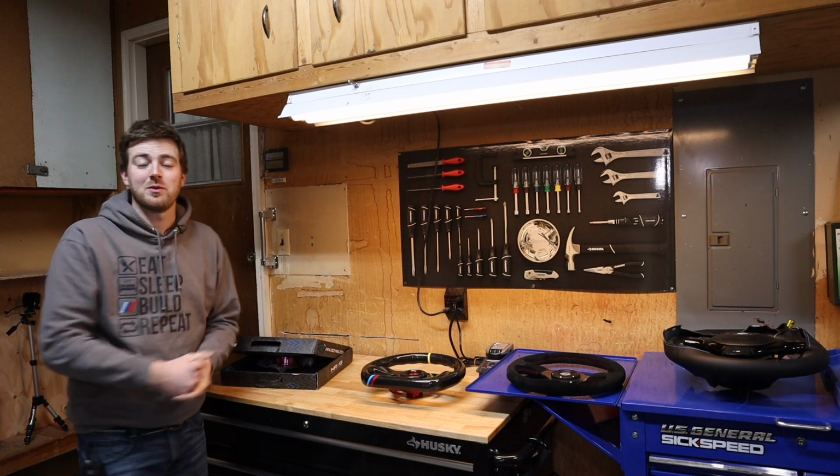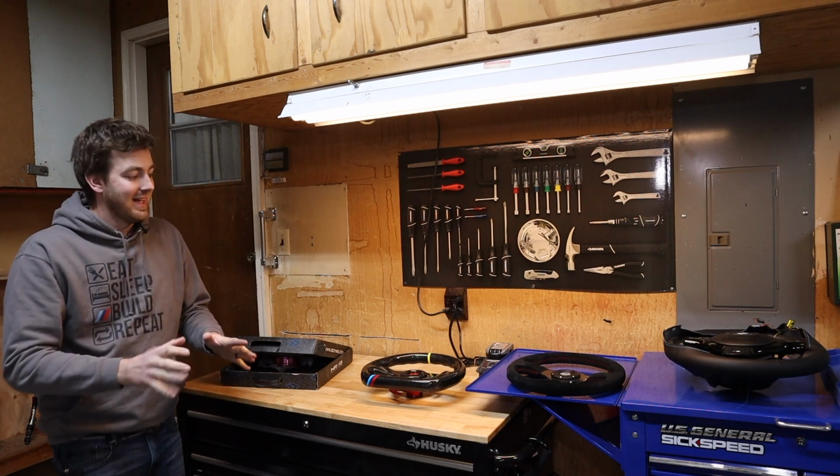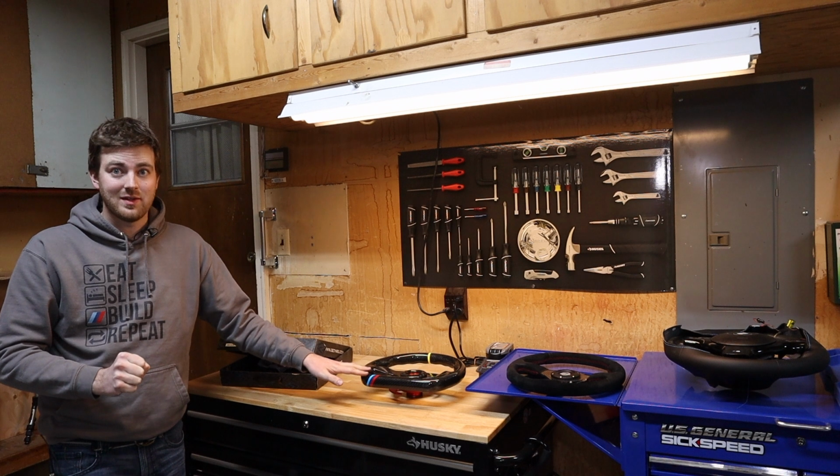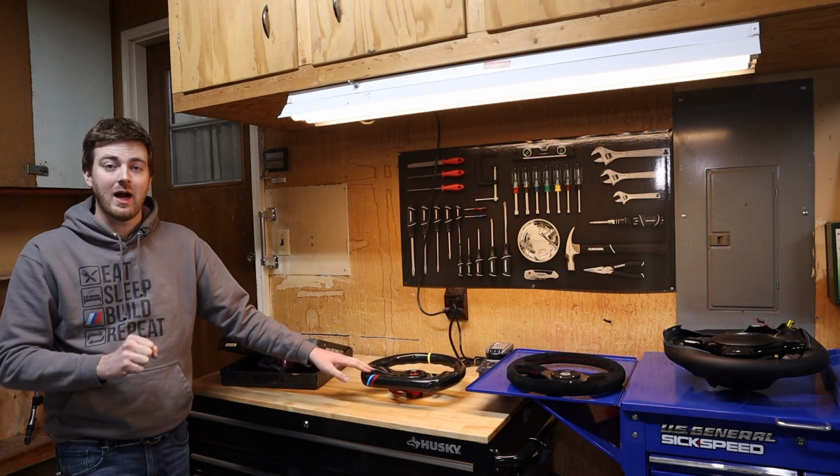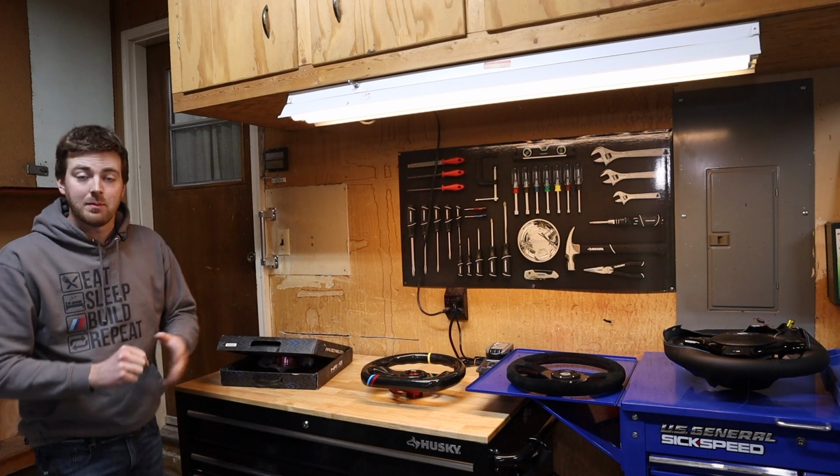Steering wheels, that's what we're talking about again today. I did get this one put together the rest of the way. This is the full carbon fiber HiWow that we showed off a couple videos ago.